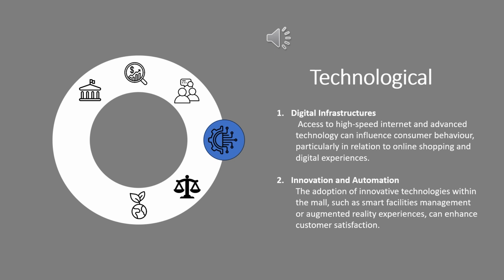The fourth aspect is the technological aspect. So we must understand that we are currently in the digital era already. So digital infrastructure must not be underestimated. We need to have access to high-speed internet and advanced technology, as the availability of these technologies can give consumers the convenience and accessibility to do shopping online.